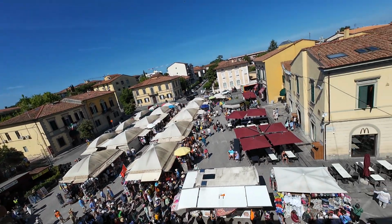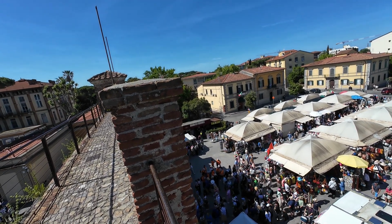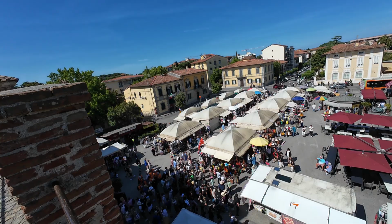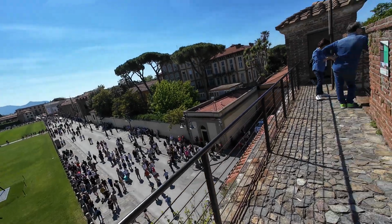Right, there's the marketplace where I was yesterday, where you can buy all your trinkets and whatnot of Pisa, mainly to do with the Leaning Tower. Flag post again, no flag on it.